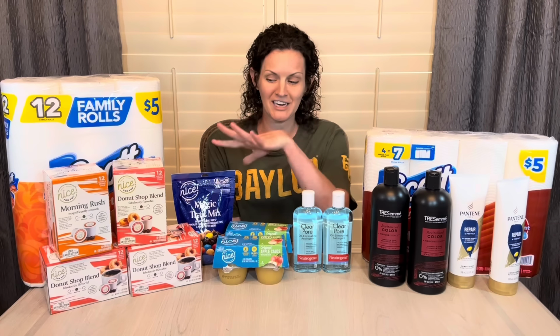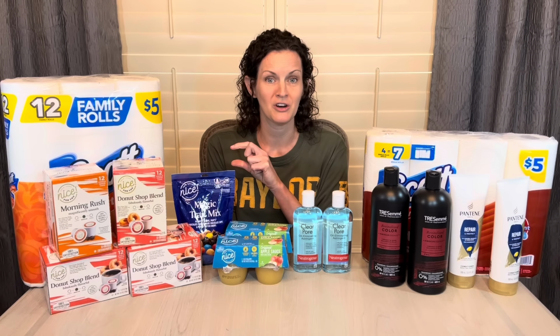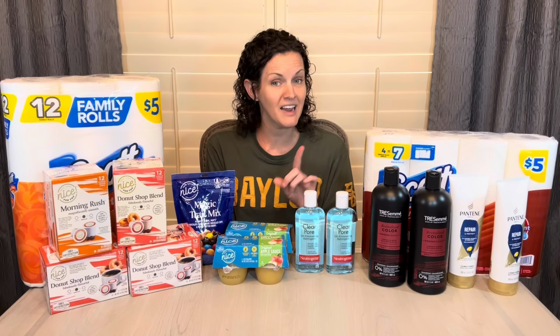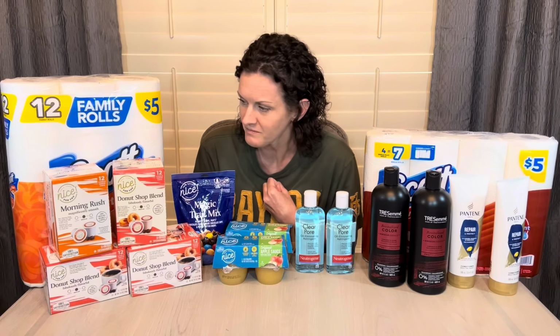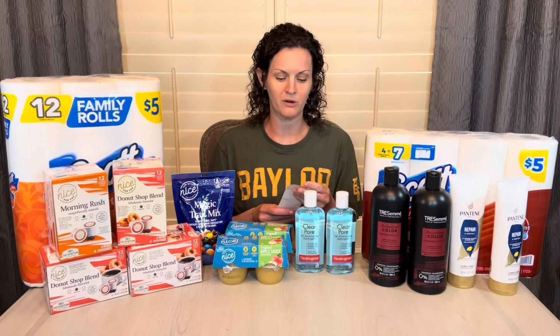I also, when I checked out for these things, ended up getting a paper booster for spend $30, get $7, but I have not used that paper booster. I could have combined all three of those, the two digitals and the paper, and done it in store, but I didn't have the paper booster until I checked out. Now, I think that was everything that I purchased. Let me tell you about a few other deals you might want to check out.